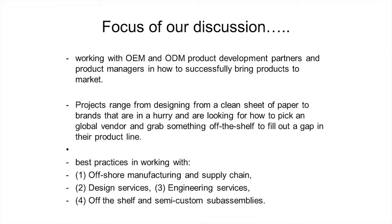The focus of our discussion is working with OEM and ODM product development partners, product managers, and how to successfully bring products to market. OEM means original equipment manufacturer, somebody that starts from scratch. ODM means you might go there and look at a range of products that look close to what you want, and the last 10 or 20% are productized to your brand.